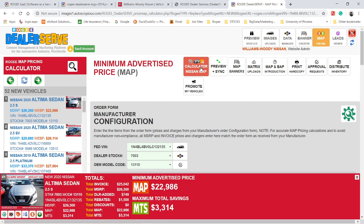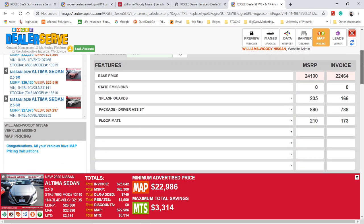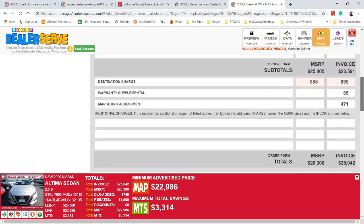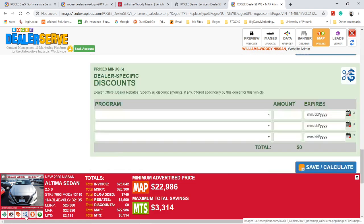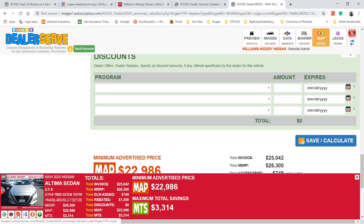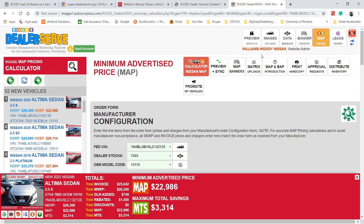Here is a map pricing calculator. You can kind of see how that works. You're going to get your VIN, you're getting your stock number, you got your OEM model stuff and code, and that helps them know what the trim and all the different add-ons are. You can kind of scroll down here, you fill in the different features as you wish, or you can choose to use the buttons down here at the bottom of the page, and it kind of walks you through the map form one segment at a time, so it does not seem overwhelming. So that is the map pricing calculator overview.